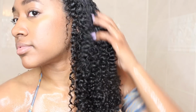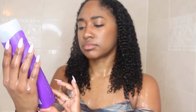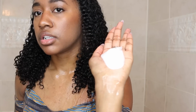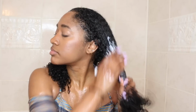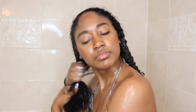So after rinsing my hair, I move on to conditioning, and I'm taking my Aussie Miracle. I thought I picked up the Aussie Moist. Right here's when I found out I didn't, but it's the Aussie conditioner. They all are very similar to me. Either way, I like to take a full palm size amount of that and apply it to half of my hair, and then do the same exact thing to the other side.